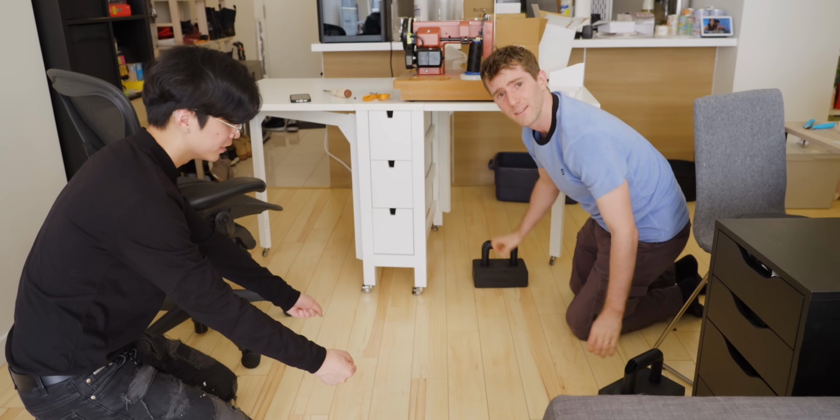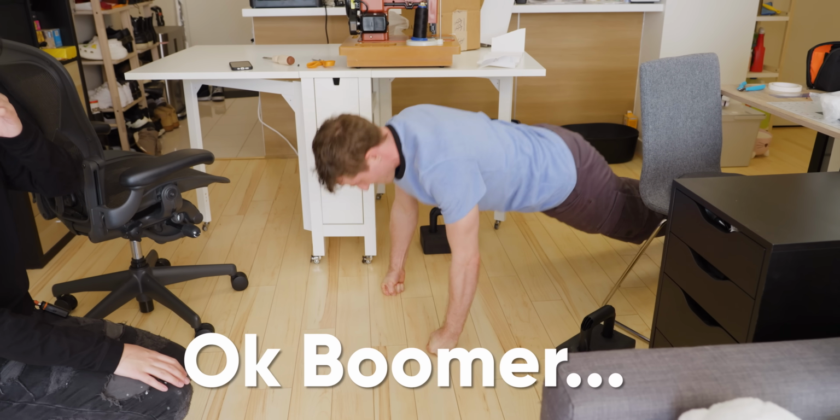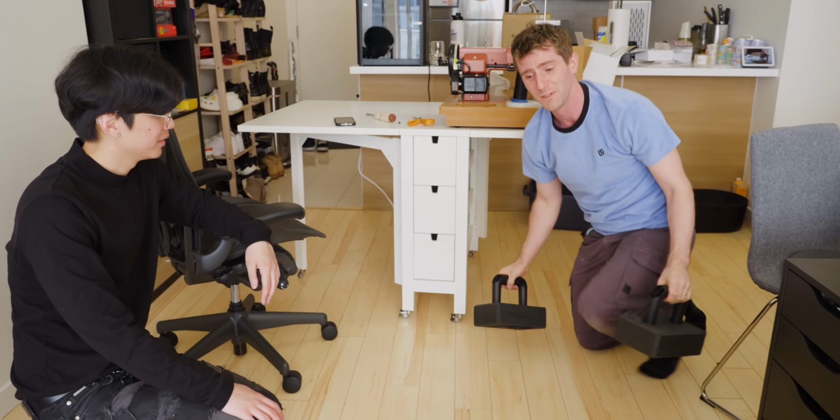The kids today, man. When they taught us to do push-ups in my martial arts class, we did them like this. See, that's what I should be doing. I can't do more than 2 on a hard floor.